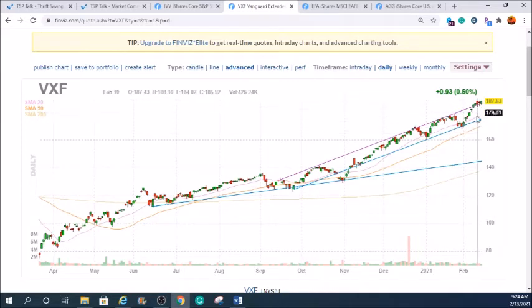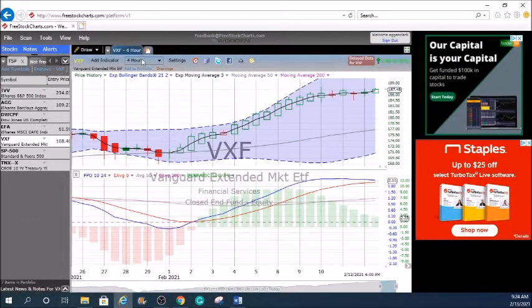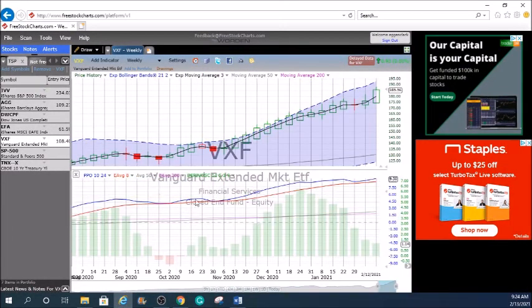Overall, we are above all our trend lines. We are above our moving averages. Just kind of waiting to see what will happen with this chart. Let's look at it from a technical analysis. Again, we look at the same indicators with this. Long-term charts, what do we see for VXF?